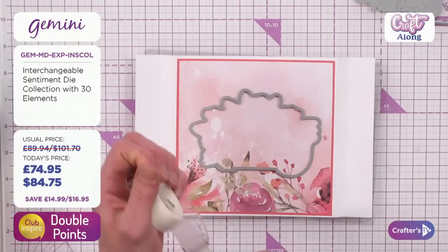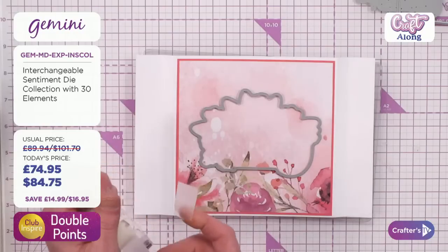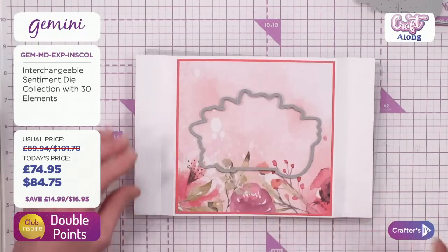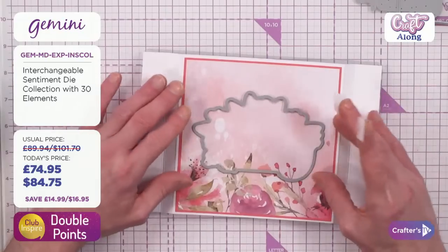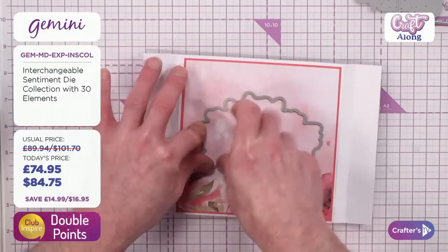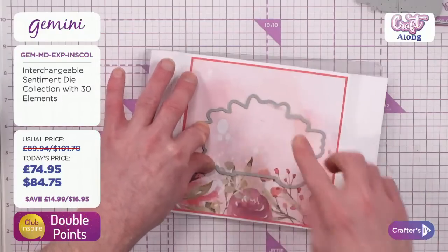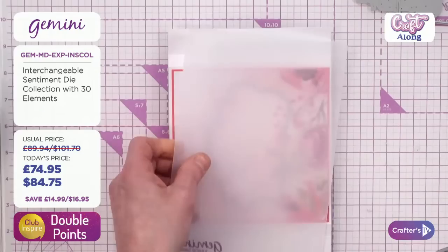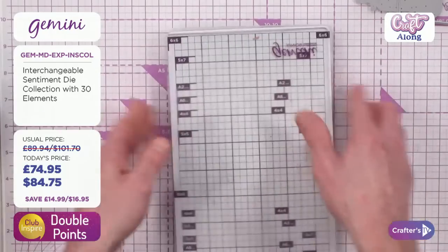Does it look to anyone else like there's a cat coming out the top of that die? It does, yeah, it does actually. It's amazing actually what some of the dies can look like, especially if there's outline dies. Sometimes it could be something as simple as clouds, or in this case, it's like the pussycat ears. You could have some fun with them.